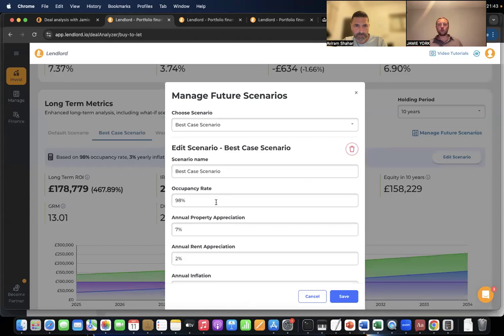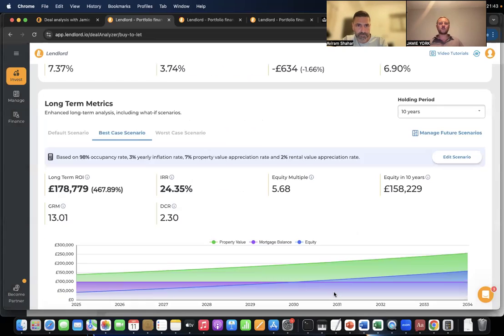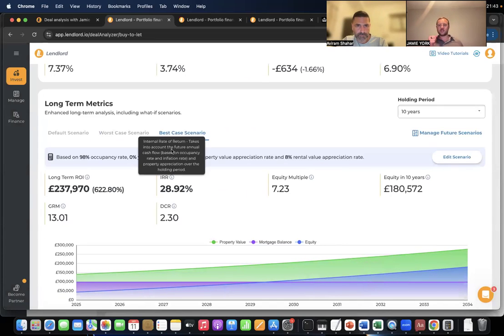The other thing that I really like to do is a best case, worst case scenario. For my best case, I go on the UK national average appreciation price, which is 7.9%. I'll go to the top end of my assumptions, which is the 8%, inflation again at 0%, and occupancy at 98%. And as you can see, suddenly it goes up.